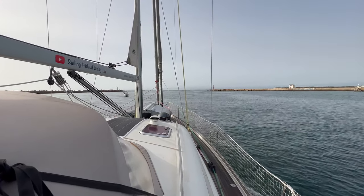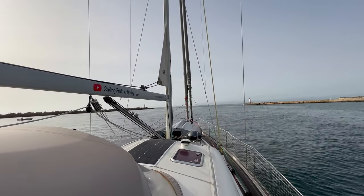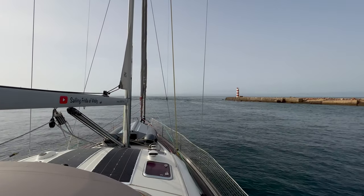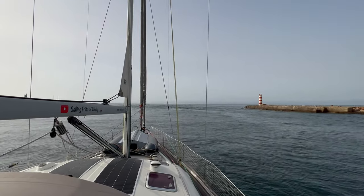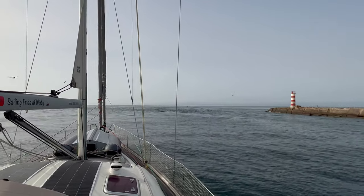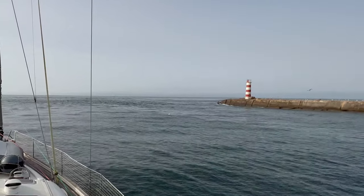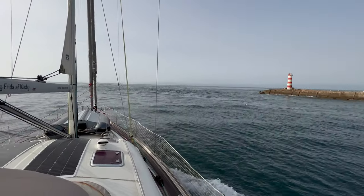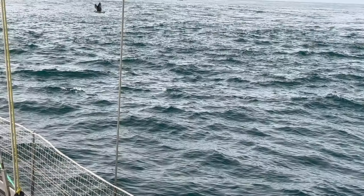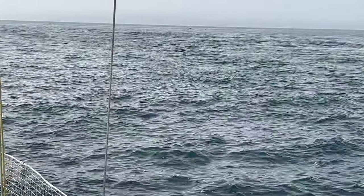So now we are at the gap. We have about 1.5 knot of current with us. See if it is a little fishing vessel. And this is where there's warning for going through here when it's southerly winds and when the current is the strongest. Because nasty swivels here. Confused, I would say.